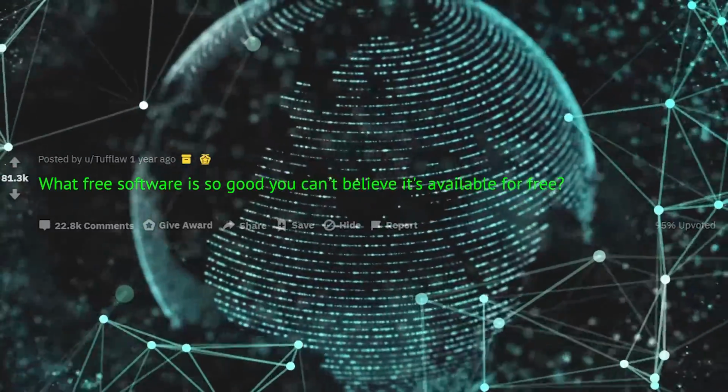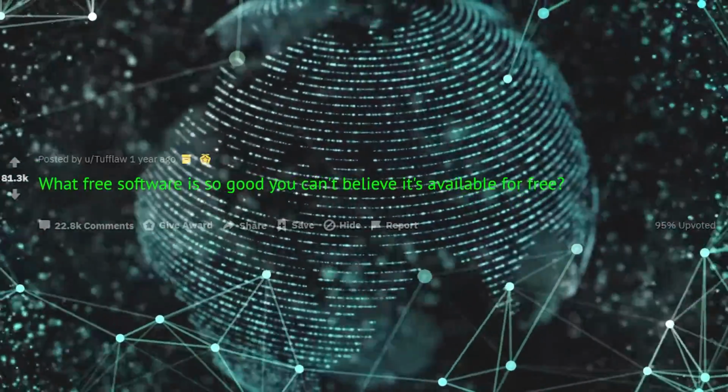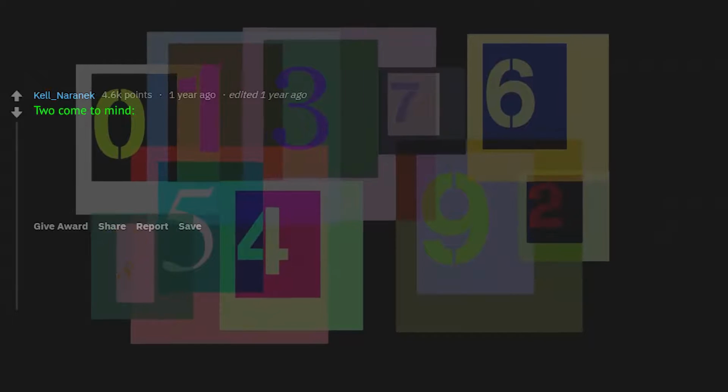What free software is so good you can't believe it's available for free? To come to mind, pfSense and FreeNAS. Both are heavily used at my house.